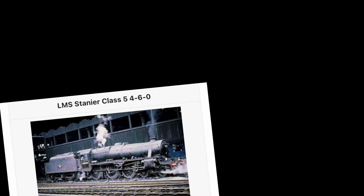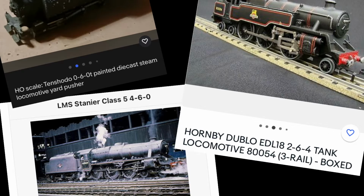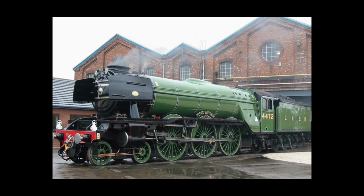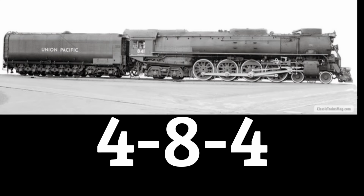Wheel arrangements are the three numbers that show you how the wheels are positioned on the trains. How you can tell which means which? I'll show you now. I'm going to be using a very simple example, the Flying Scotsman, which is a 264 locomotive. And if you don't know which ones are leading wheels or driving wheels or stuff like that, just imagine the locomotive on the page with the front to the right and the back to the left. That's how you find out which ones are trailing wheels and which ones are leading wheels.